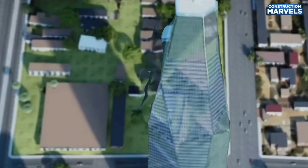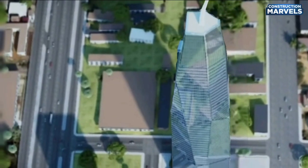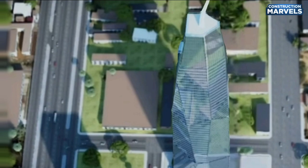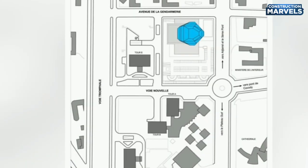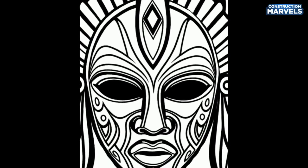Its sleek, slender form is faceted in a sculptural way by trapezoidal inclined glass planes, giving it a unique, almost otherworldly appearance. And get this, the skyscraper's top is truncated by an oblique plane with symmetrical geometry representing an African mask. How cool is that?